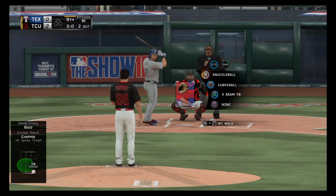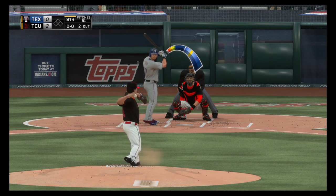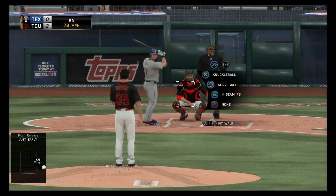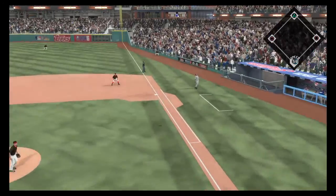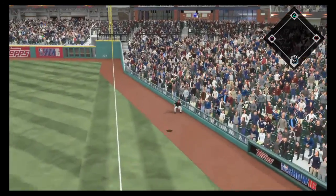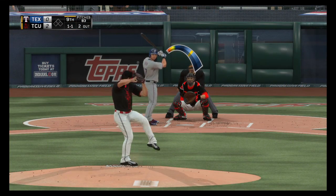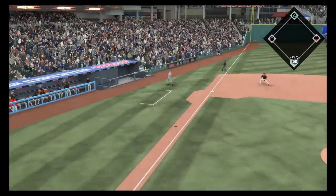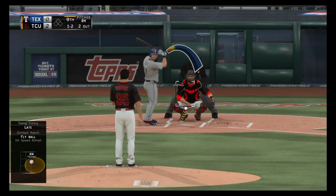Shin-Soo Choo will get the call to pinch hit here as we'll see what he can do with 2 outs and the base empty. Knuckleball there, but it dances outside. Ball 1. That one will get out of play, and the count evens up at 1-1. Fouled off again, and now he's 1 strike away. Oh my God. 1 strike away.